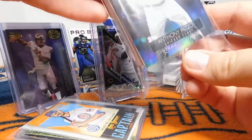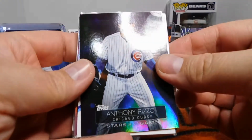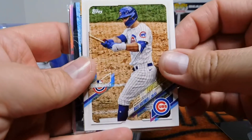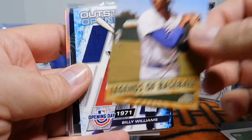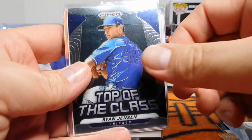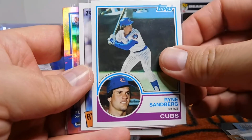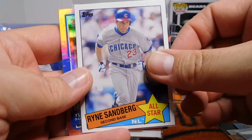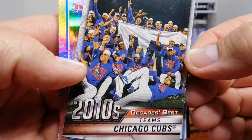So you got a Rizzo right off the top. Very nice. Topps Anthony Rizzo, stars of the game. Right on. Nico Hoerner. Got an Ernie Banks. Very cool. Classic right there. Billy Williams from the '71 throwback. Ryan Jensen, top of the class. Very cool. Oh, wow. Ryne Sandberg. 2017 throwback. That's cool. Ryne Sandberg, NL All-Star. Oh, that's nice. That's a cool picture.